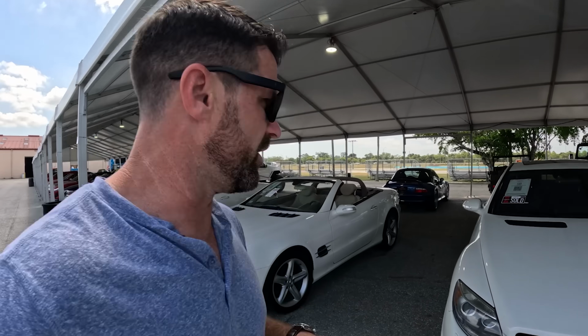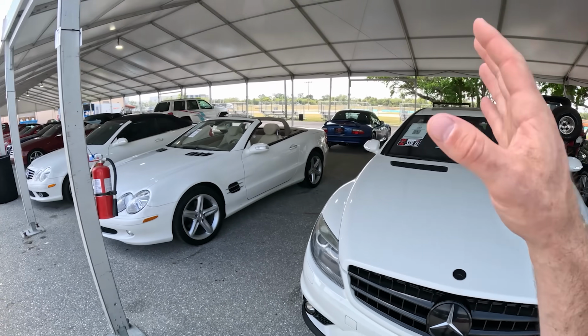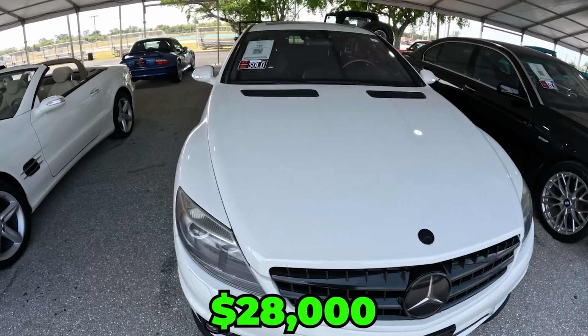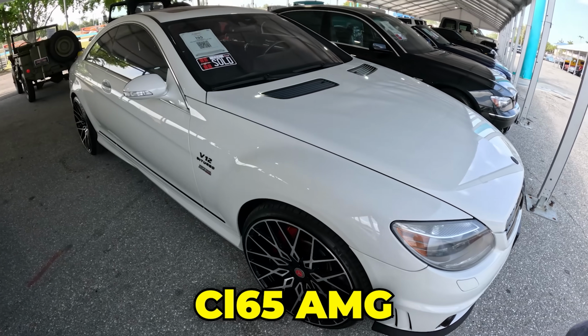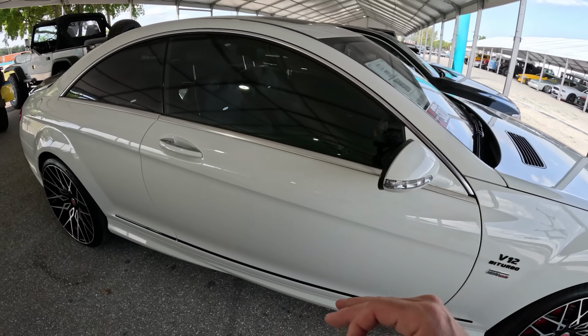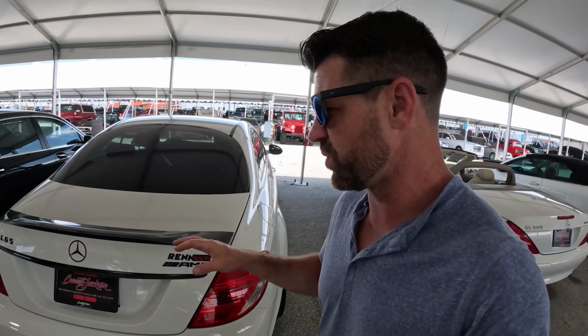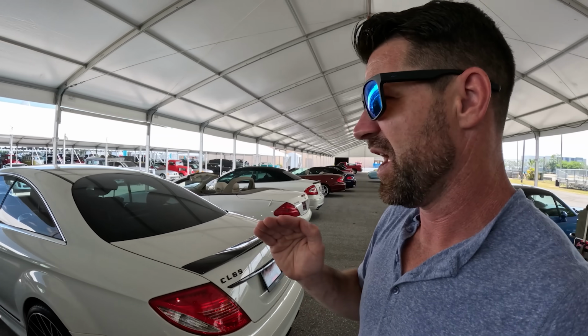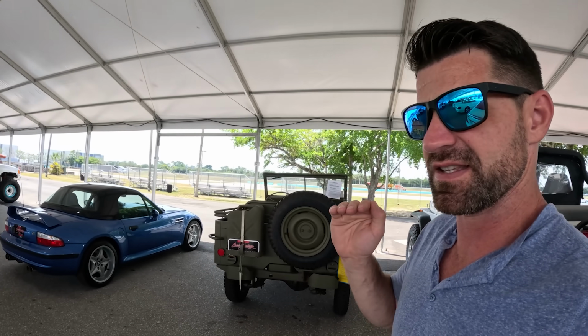So we ended up with the SL 500. I just want to show you, I'm going to go through all the prices of everything now. This, $28,000 for a CL65 AMG V12 bi-turbo. This car, it's wildly fast. I've owned one and it's smooth, like smooth, crazy fast. Not whip your head back like race car fast. It's like the smoothest 120 miles an hour you could ever do. Not that I did that.